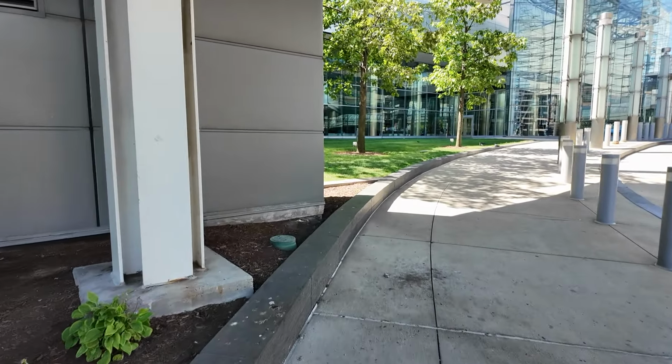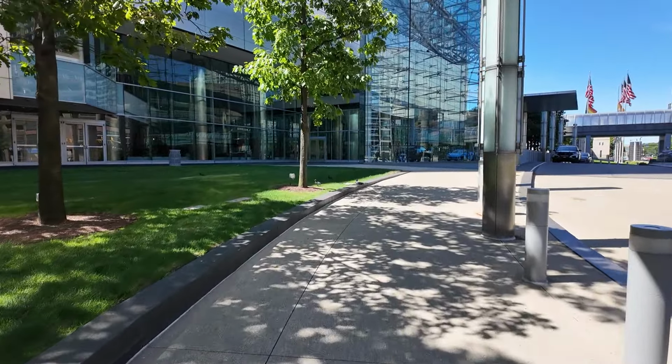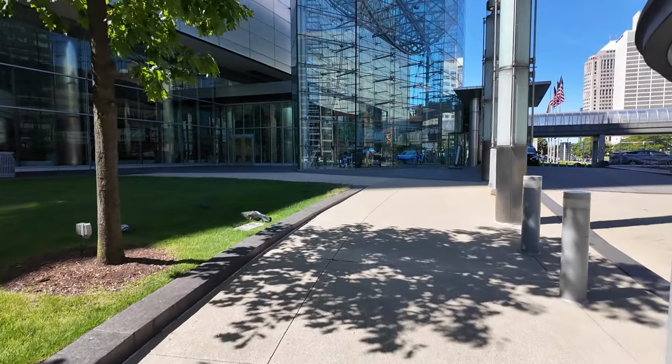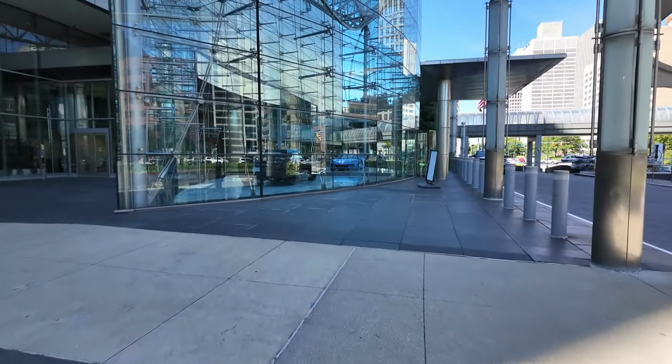Okay, I don't see public access out here. I think they have something in case of an emergency. So we're going to have to go inside and head up to the second floor to do that. So we'll head on into the Renaissance Center, and we'll get to see a little bit of it.